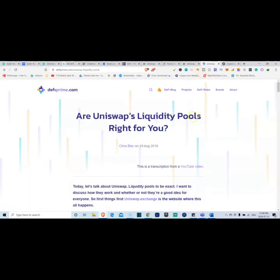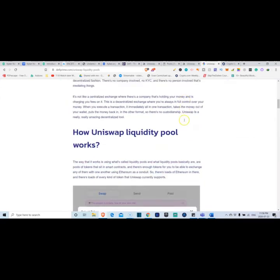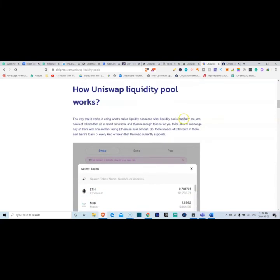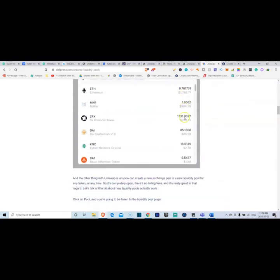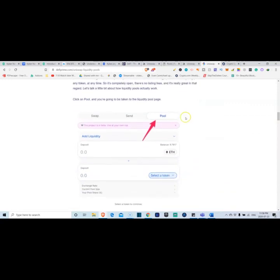Now, if you want to understand more about liquidity pools and whether they're right for you, I'm going to put this article I saw from Chris Black. It's fairly recent, August 2019, so just about a year ago, and it's on DeFiPrime.com, and I'm just going to link that in the details section of the video. Definitely check it out. I found this to be very interesting because it really explained everything from scratch with diagrams, just in case you're one of those people who likes to learn visually. It's definitely something that I think you might consider a resource.